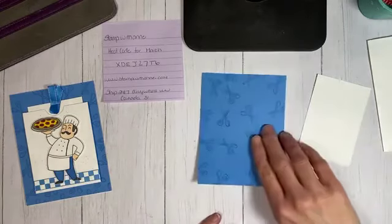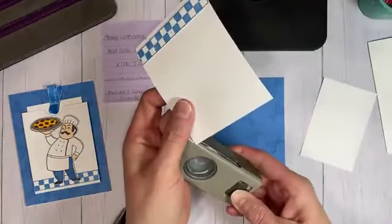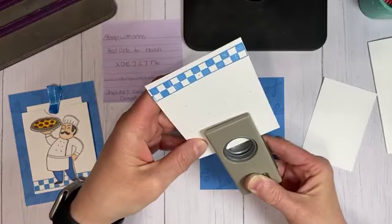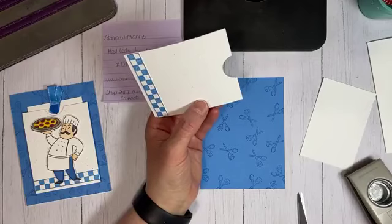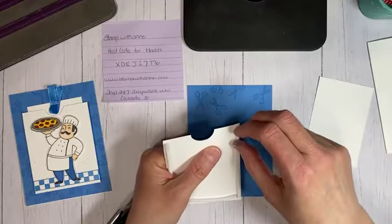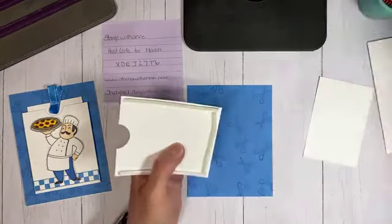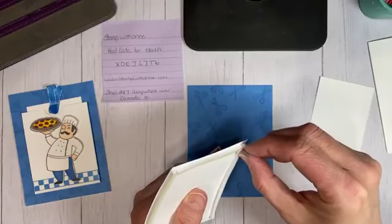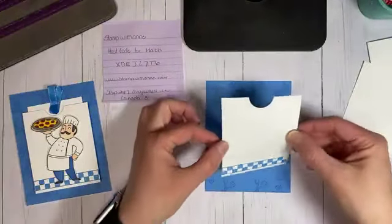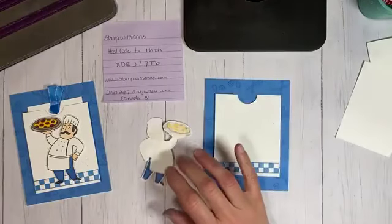All right, let's pull this off. Oh, actually, before I do that, we need to do one more thing. I am using a 1-inch circle, but whatever circle size you want. You could measure, but I'm just going to eyeball it and make a little notch, so that helps pull this gift card holder up. Okay, now we're going to pull this off, and this one, and this one. Now we're just going to put this down and make sure we're somewhat centered. There. We're going to pop up our pizza man.